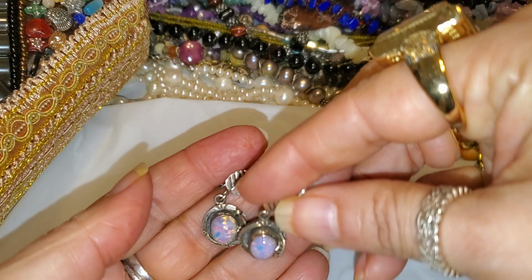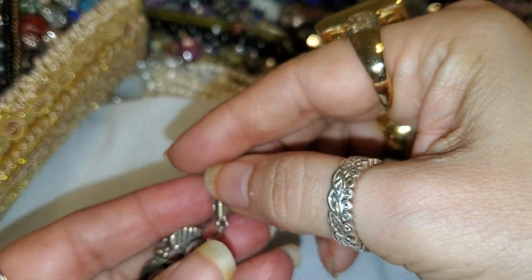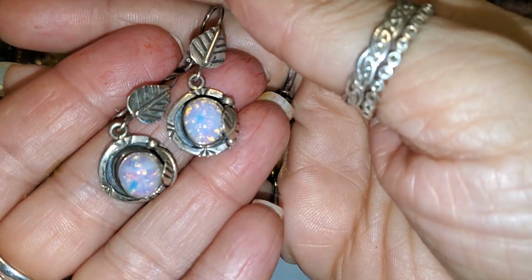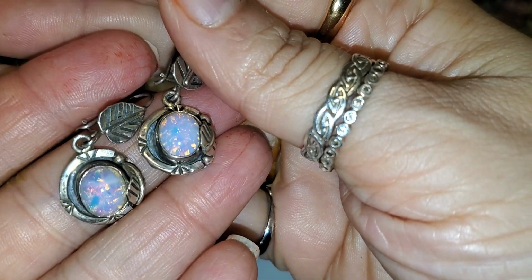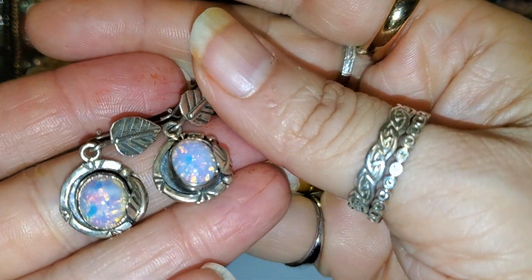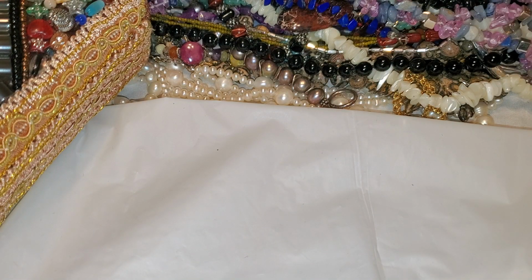And then look at this. Those are 925, and I believe that is glass. This is Mexican vintage silver, and just by the style, look at that. Those are beautiful. So I found those. They're beautiful. I don't know where to put them, so I don't lose them.